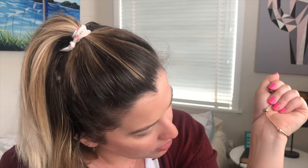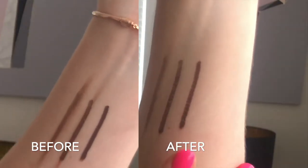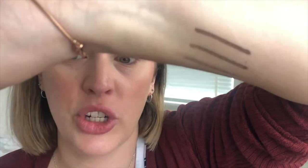That's not moving. So I think I've possibly lost a little bit of the pigment there. If you look at this third line, it's not completely opaque as it was when I first drew it on, but we haven't smudged it. It's not gone. Very, very interesting. So I will also have a look at how this washes off my arm afterwards.